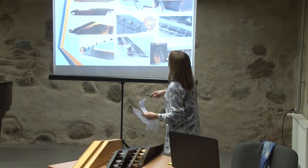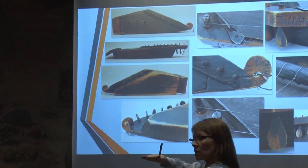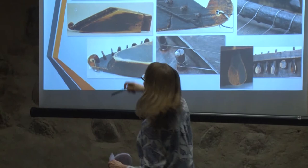You can see the shape, that the sides are a little curved. They are not straight. They are like this. It's not straight.